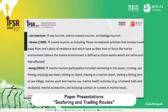It states that marine tourism participation includes swimming in the ocean, cruising, sea fishing, enjoying sea views, visiting an island, staying at a marine resort, visiting a fishing port or sea village, marine sport and marine use, marine health activities, marine ecotourism, and enjoying sunrises or sunsets in marine locales.